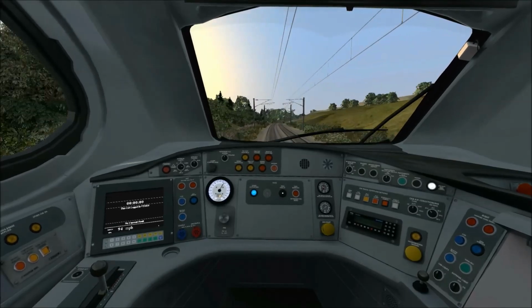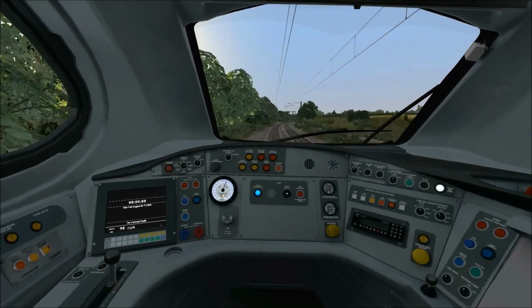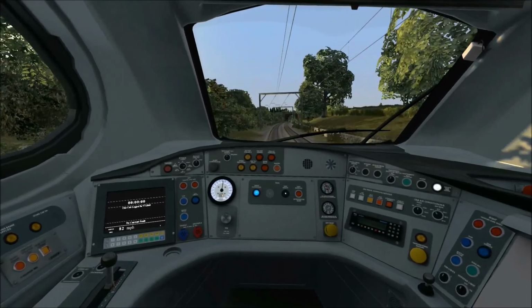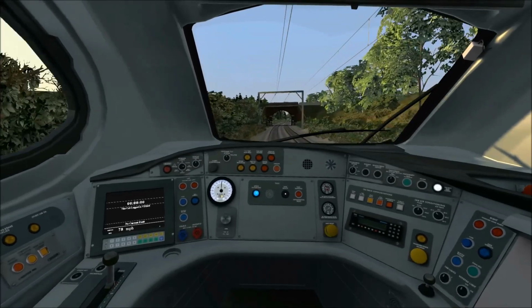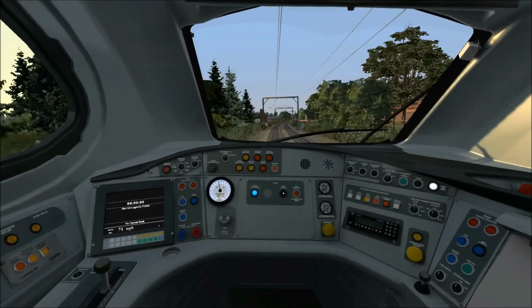Speed limit is now 95 miles per hour, and the 95 board is just over half a mile from the 70, a speed reduction to 75 miles per hour. So I'm braking for that now. You can now see the 75 board just coming up.